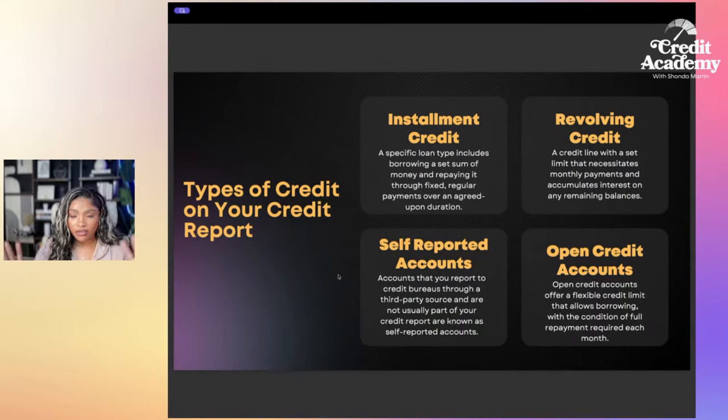That's it. If you are not used to paying off your entire credit bill, you need to get just a regular credit card. Get a regular credit card with a limit. Don't get a charge card thinking, oh, this is great and it's flexible and I can spend what I want. No, you can't.